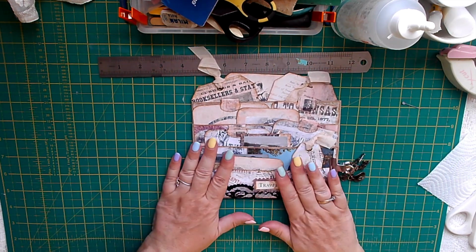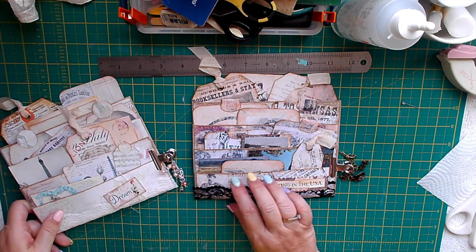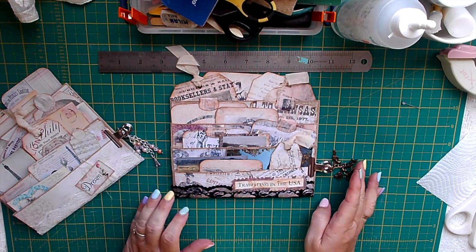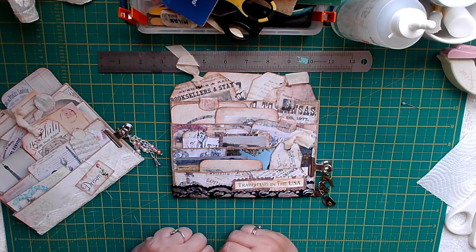So you've got that one, the Wild West one. And I've got the French theme one here. So that's it. That's how you make it. I hope you found this helpful. So decorate, put as much in as you like.